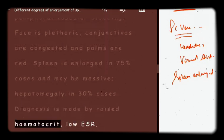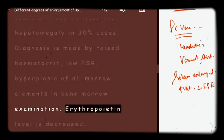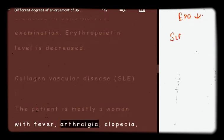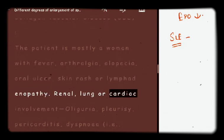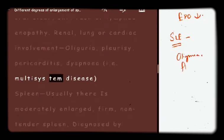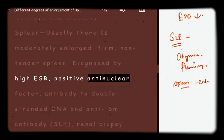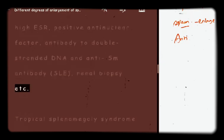Diagnosis is made by raised hematocrit, low ESR, and hyperplasia of all marrow elements on bone marrow examination. Erythropoietin level is decreased. Collagen vascular disease, SLE: the patient is mostly a woman with fever, arthralgia, alopecia, oral ulcer, skin rash, or lymphadenopathy. Renal, lung or cardiac involvement, oliguria, pleurisy, pericarditis, dyspnea, i.e., a multisystem disease. Spleen: usually moderately enlarged, firm, non-tender. Diagnosed by high ESR, positive antinuclear factor, antibody to double-stranded DNA, anti-Sm antibody, renal biopsy, etc.